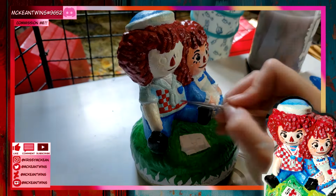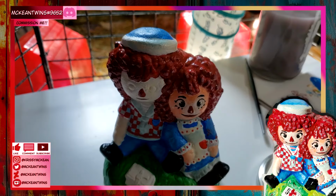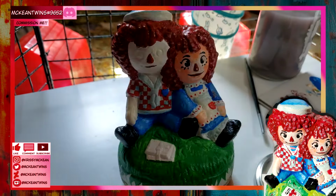I shaded Raggedy Andy's shirt blue, and then put red on it with the checkerboard, and of course it looks a little purpley, a little goofy. I kind of like it. It gives it personality. I think it's fun. It's a fun mix of colors. It almost looks a little more watercolory. I don't know. The checkerboard was a struggle. I didn't go back in there and clean it up. I just said, she is what it is.